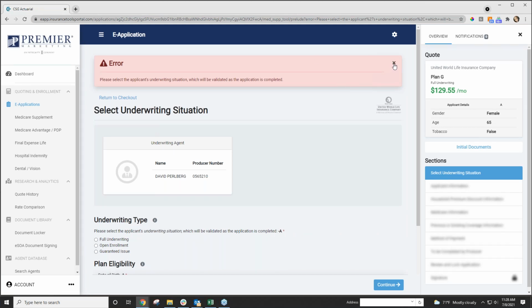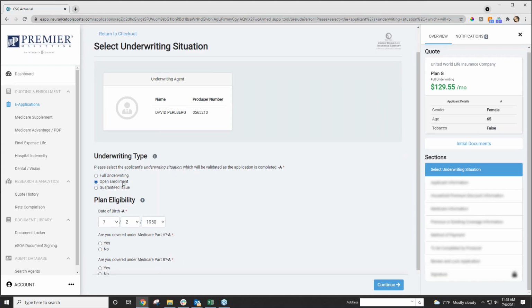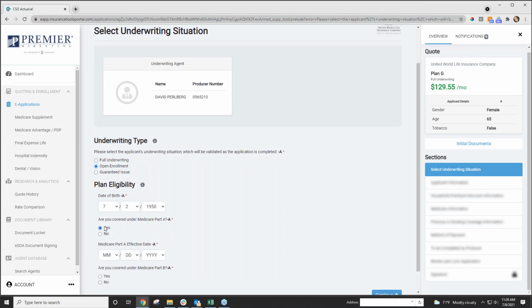So this is what our e-application looks like. So again, no matter if you're doing an Aetna application, a Mutual of Omaha application, or even a dental application, this is going to look the exact same. The only difference in the e-app is going to be the required fields or how a carrier words their health questions. So it's going to match the paper application, but again, the process, the look and feel is going to be the exact same.